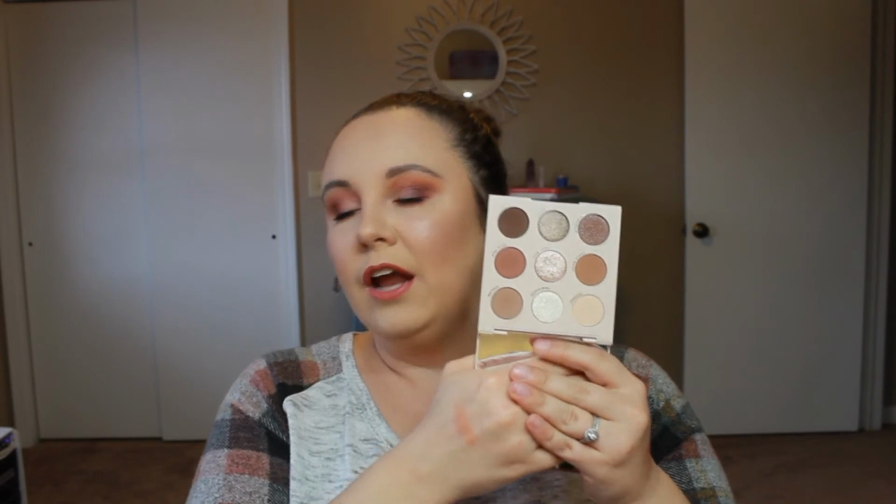Next is the newest one in my collection, and it is the most boring, and it is the Going Coconuts palette. I don't know what it is about this palette, but I'm in love with it. I gravitate to it all the time. This is my everyday go-to palette for work.